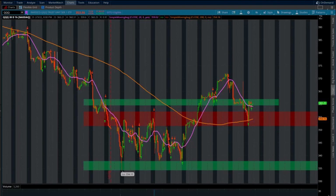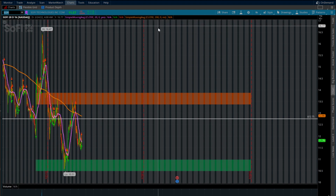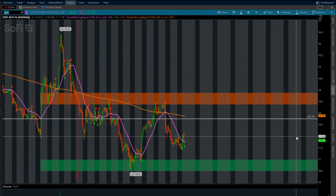We're going to take a look at SoFi. I do have the wrong chart pulled up, but let's take a look at SoFi today. A lot of you guys are wondering what's going on with SoFi. What do we got? We still got a supply zone up here between $13.50 and $14. That's going to be the red box you see on the screen. We do got that strong demand buy zone between $10.50 and $11. We are in the middle bottom half of that range.